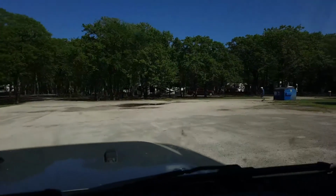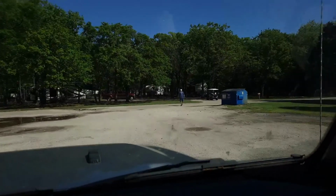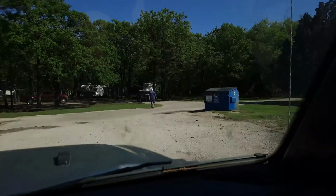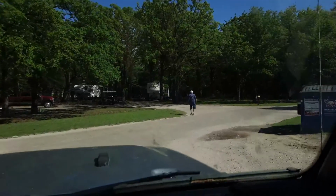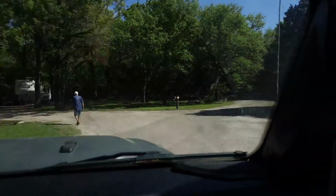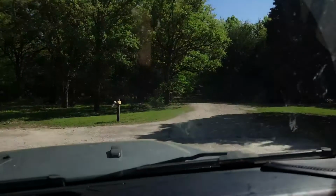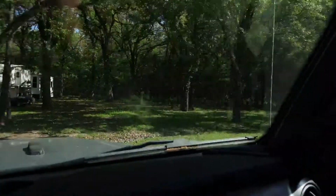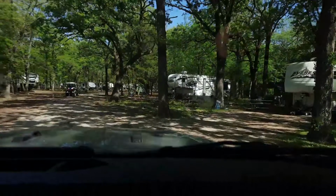There's a 2.5 mile hiking trail here on our right. Of course, it's wet now. It goes down partially by the lake, but mostly through the woods. And this is actually the exit of the hiking trail. We'll go through here and see if we can dodge some of these mud puddles.